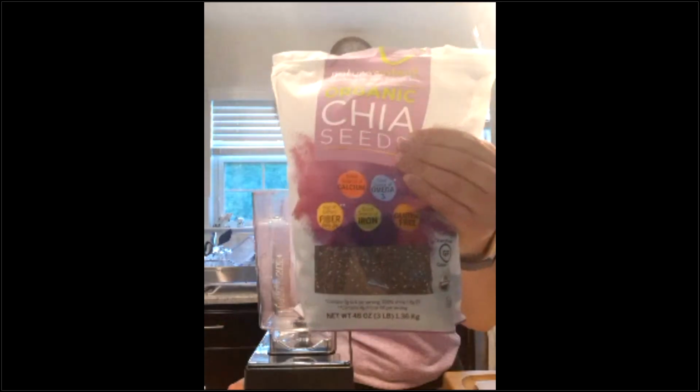This is similar to overnight oats. Some people might say, why chia seeds? I have a bag right here, if you could see. They are organic chia seeds. They're full of omega-3s, which help reduce inflammation. They're also full of fiber, and they have protein as well. There's 10 grams of fiber in 3 tablespoons.